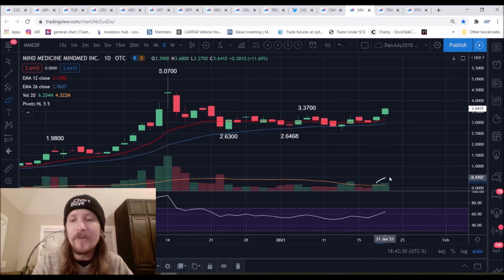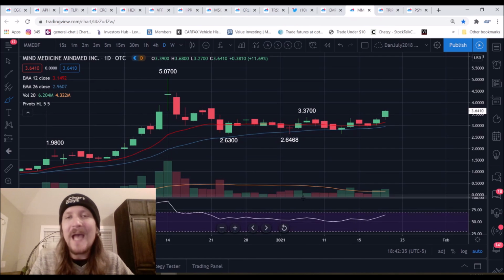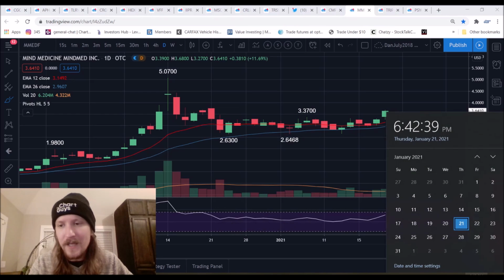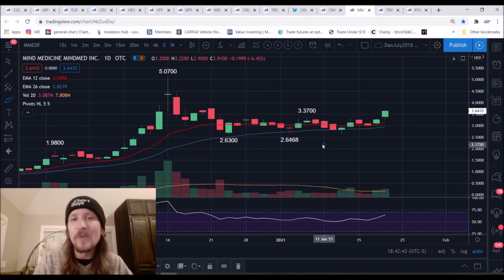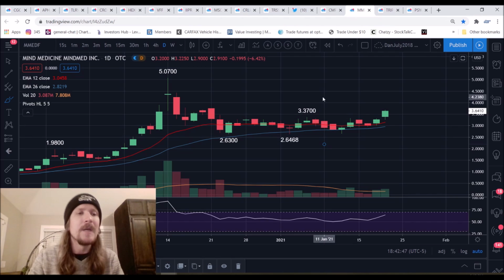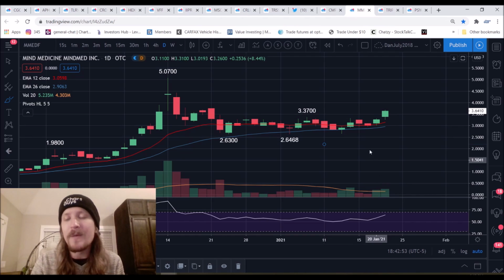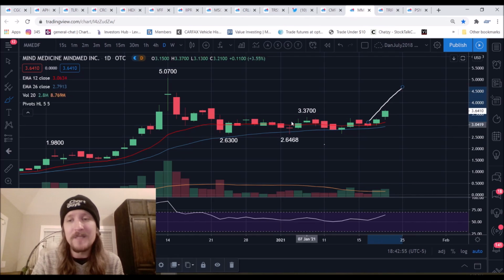Continued increasing bull volume. And we have this ETF that was delayed. PSYK is the ticker. It was delayed. I believe it's going to start trading January 26th. And MindMed is definitely one of those positions. They published today, I tweeted it, the positions that they are going to be adding into that ETF. So if that buying pressure increases bull volume on the daily enough to increase the probability, I should say, that a new all-time high is coming, then I will hold that position.